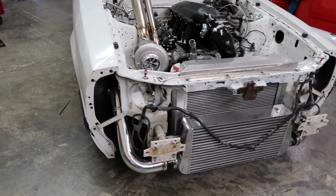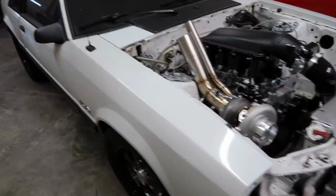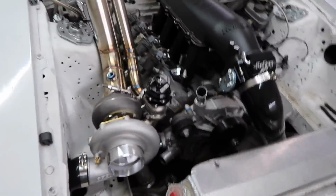It's a really clean Fox body. LS swapped, of course. I didn't film anything on this though. But this video is gonna be prepping for the ice cream cruise event.